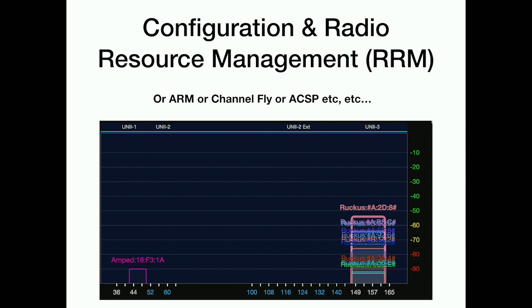Now, we can talk about RRM, and I'm sure, okay, who likes RRM? I do, I love it. I use it in my environment at the college all the time, but I also tune it and don't just let it run wild and say, okay, RRM, go to town. So there's nothing wrong with any of these radio resource management tools. It's just how you use them for your environment and designing to them.